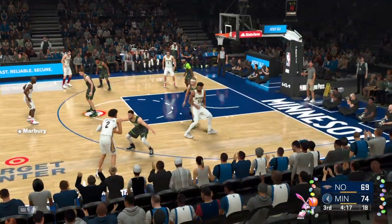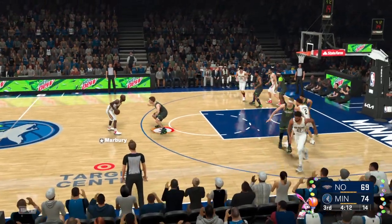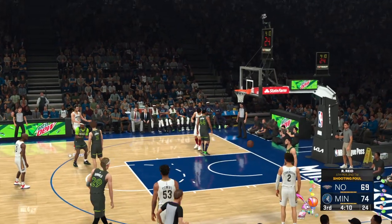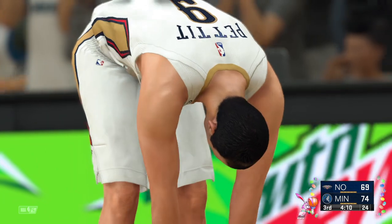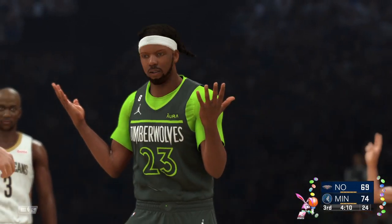Cunningham outside. Here's Marbury. Unloads. Oh, and he got fouled on his way up. He'll head to the line to shoot 2. Personal foul. Second team foul. The officials were right on top of that one. Elbow.